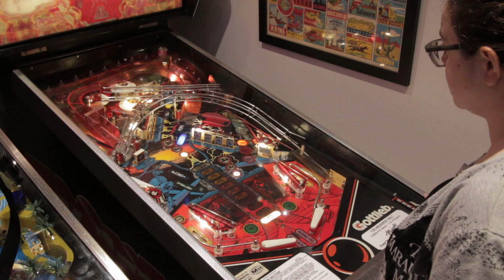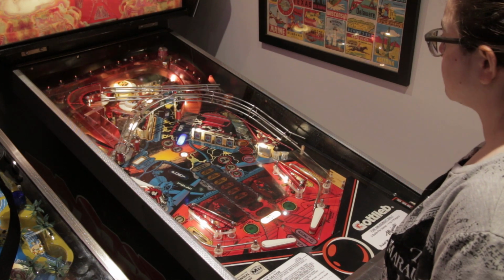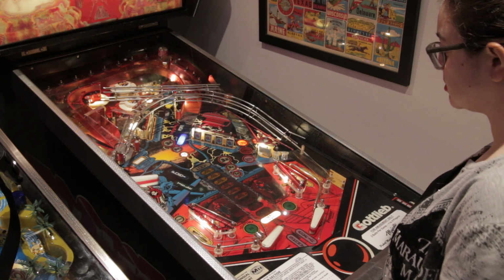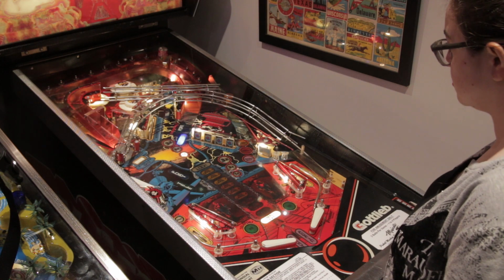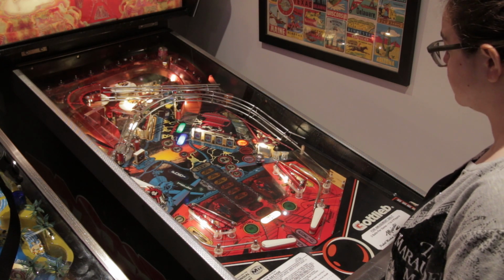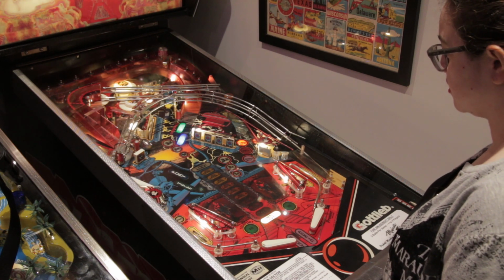The whole bottom of the playfield is quite similar to a game called Genesis, which you can play at Special When Lit. It has 2 kickbacks above the 2 slingshots, so it'll sort of kick it back and forth between those, and it does make for some quite furious play. So lots of things to like about this game.